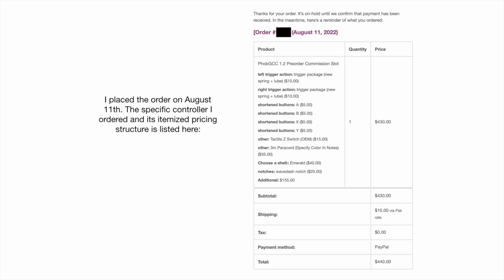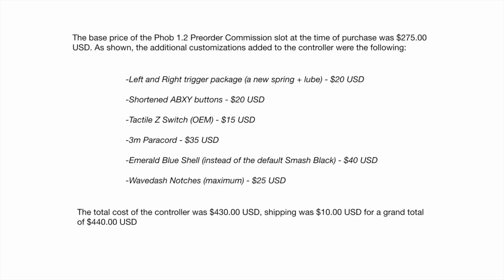The specific controller I ordered and its itemized pricing structure is listed here. The base price of the Phob 1.2 pre-order commission slot at the time of purchase was $275 US. As shown, the additional customizations added to the controller were the following: left and right trigger package, shortened ABXY buttons, tactile Z-switch, 3-meter paracord, emerald blue shell instead of the default smash black, wave dash notches. The total cost of the controller was $430. Shipping was $10 for a grand total of $440.